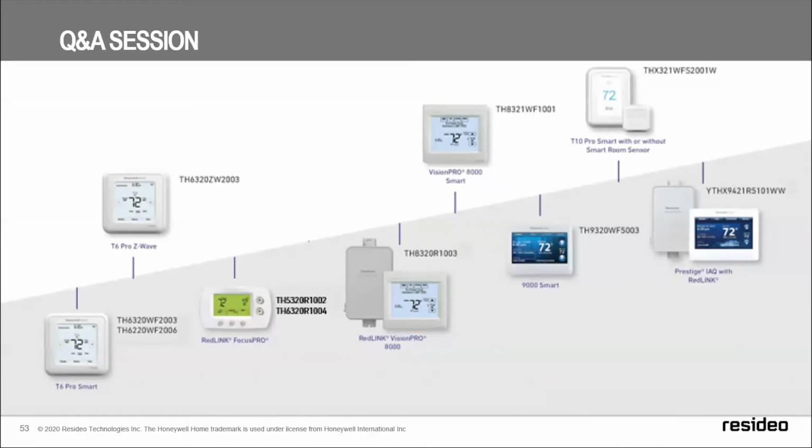Perfect. And I'll take this next one. It's regarding, what is the difference between RedLINK 2.0 and 3.0? 3.0 right now is just implemented in our T10, and the T10 is a Wi-Fi thermostat, and it also has RedLINK, which is the 3.0 edition. One of the things we did there is we added enhanced security to the protocol. RedLINK is very robust, very secure. John can attest to this. We've got some contractors that have jobs in banks and things, and they'll never allow a Wi-Fi thermostat in there because that's more of an open protocol. So when we tell them we'll use RedLINK with a gateway, it's way more secure, and they tend to go with that.